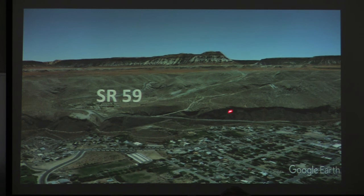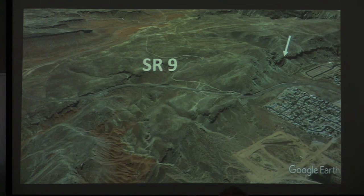At this location, SR goes down side hill through the Moenkopi Formation, which overlies the vertical barrier layers. So the vertical barrier layers stop here. This is a different rock formation. It's a lot softer, and it doesn't have vertical cliffs. So you have access down through the Hurricane Cliffs at this location.